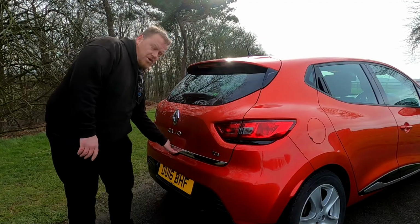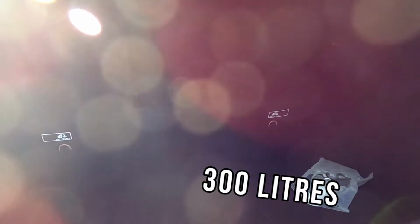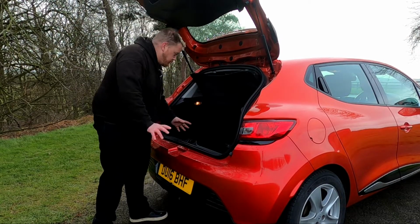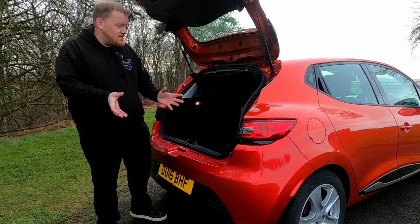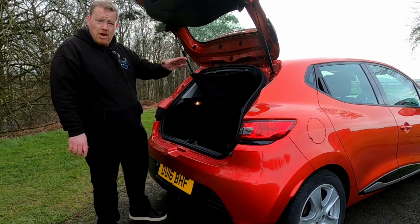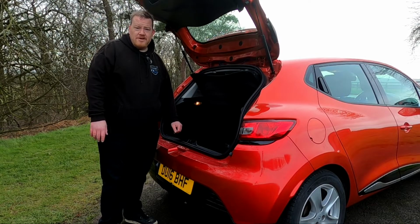Now one of the big practicality bonuses of the Clio is its boot. It's got a really nice size boot with 300 litres of space. The only downside is it's got a massive load lip. I mean, look how that swallows my arm. Now there isn't an adjustable boot floor in here, but the load lip is quite massive. With the seats folded down, you get over 1,000 litres of boot space. But the only problem is there's a large lip and the seats don't go fully flat, so you've got a bit of a slope to contend with, obviously if you're doing any tip runs or anything like that. But it's nice to see a couple of decent tethering points in the back there. So let's go ahead and check out what it's like in the rear.